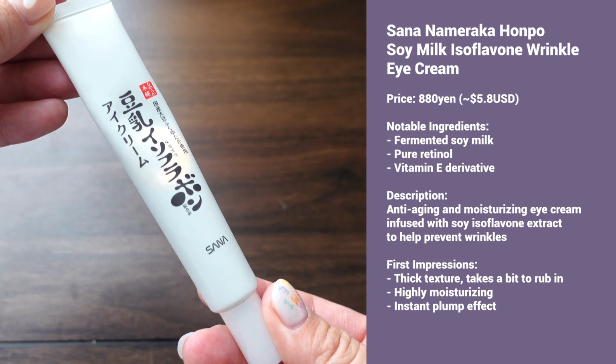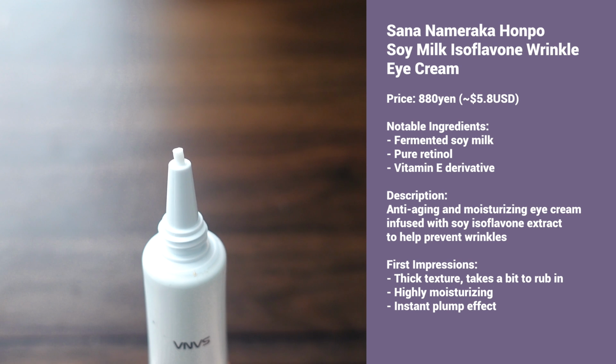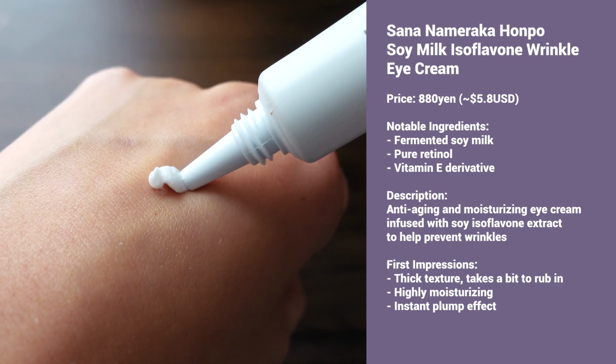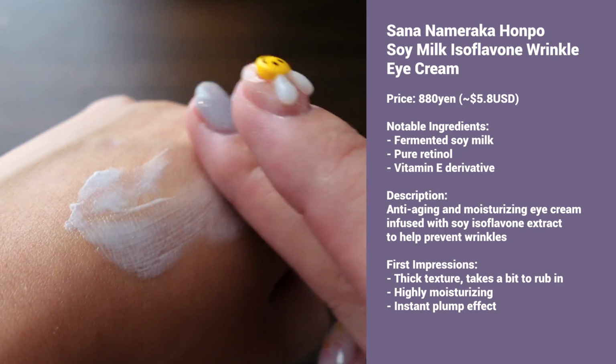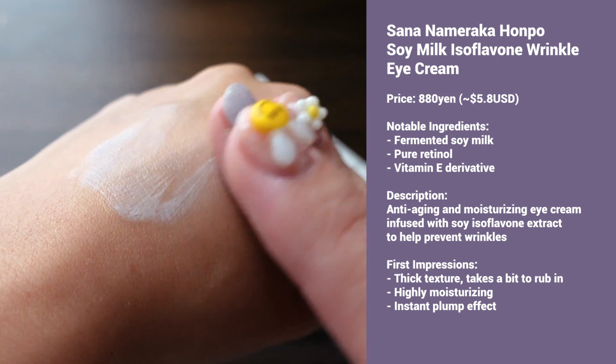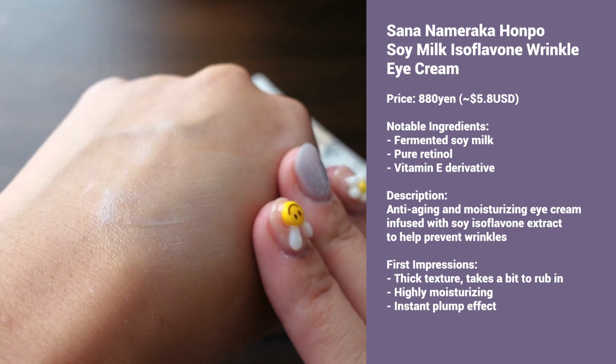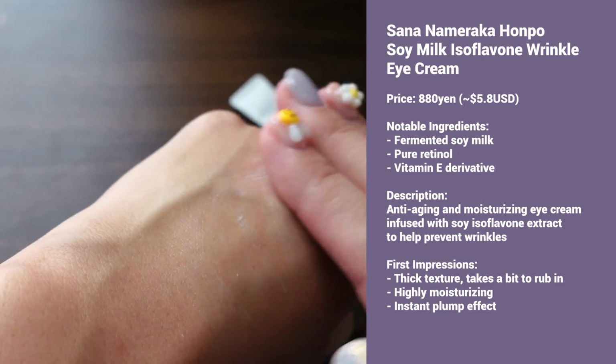And the next product that I bought is the Sana Wrinkle Eye Cream. I saw a lot of videos on TikTok and Instagram about this one, so I decided to try it out. I absolutely love this eye cream. It is really, really thick, but it blends in really well to the skin. I feel like it instantly plumps up my skin. My smile lines and a few lines on my forehead tend to show up a lot more when my skin is dehydrated. When I used the eye cream on those areas, it instantly made them disappear, which is amazing. But yeah, I really love this and I do not regret purchasing this at all.